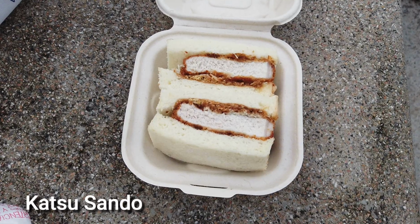Guys, the abalone is really tender. And the flavor is there. It's really good. This toast is super soft. The tonkatsu, really crispy, but the meat's not too dry, it's moist. It's perfect.